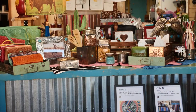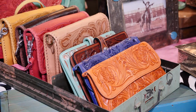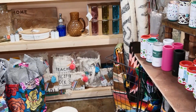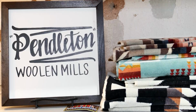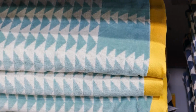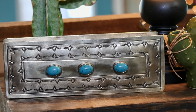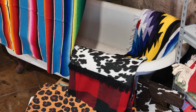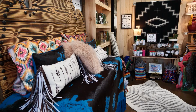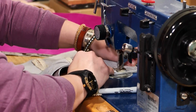Tons of gifts for, you know, mom, sister, best friend, teacher, all kinds of stuff. We have totes, we have nice purses, we have Pendleton blankets, Pendleton towels, we have a lot of handmade stuff by small business owners. The popularity of that first handmade shower curtain launched a huge business for Megan and her family. They still make their ever popular shower curtains, but have expanded to make and carry so much more in their storefront.